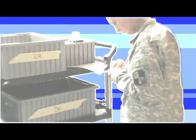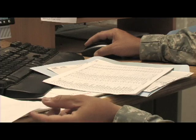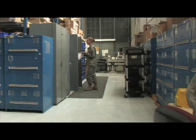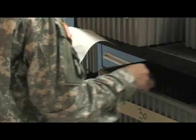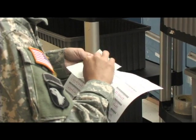Once all engine components have been inspected and are ready for build, they go to the supply section. The supply section issues and tracks all parts that are received and shipped. They locate all the parts necessary for the build process and assemble them into kits. Another system that the A-Team has developed a streamlined process for.